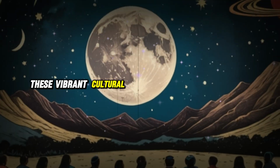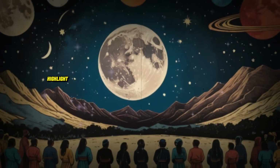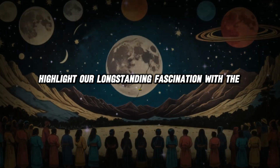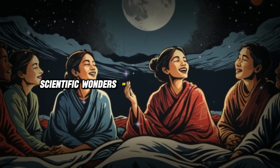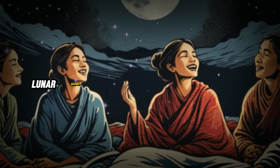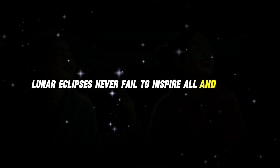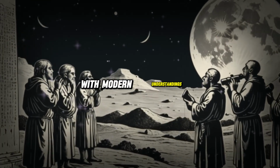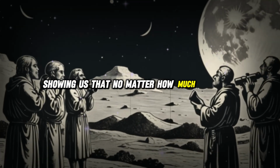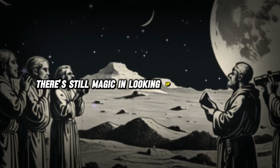These vibrant cultural stories about lunar eclipses highlight our long-standing fascination with the cosmos. Whether people see them as ominous signs, scientific wonders, or fun community gatherings, lunar eclipses never fail to inspire awe and wonder all around the world. They beautifully connect ancient beliefs with modern understandings, showing us that no matter how much we learn, there's still magic in looking up at the night sky.